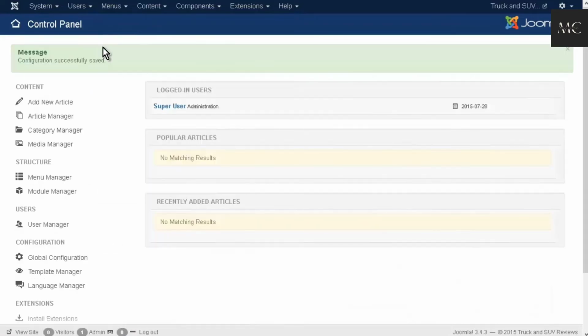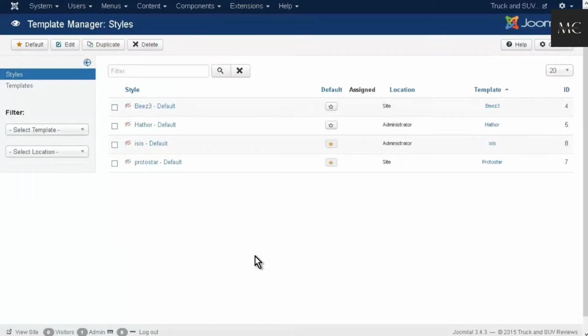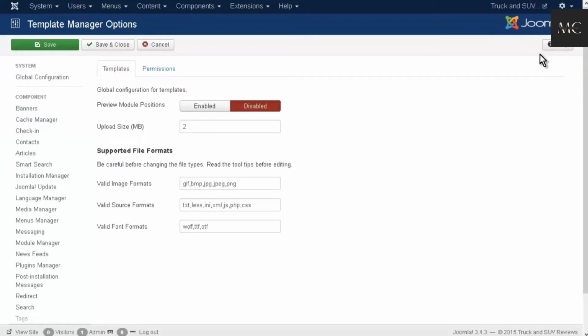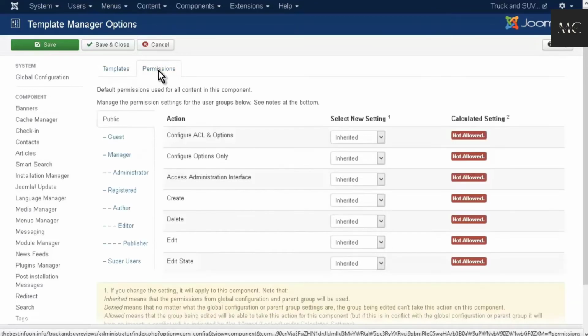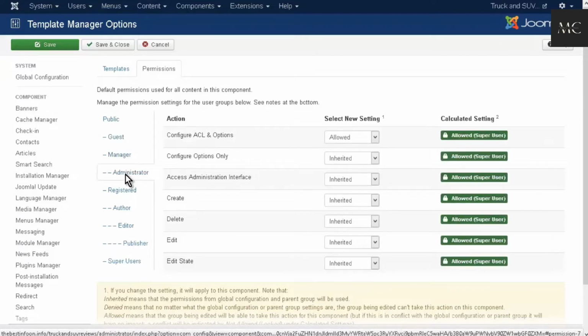Next, let's go into the template manager. Okay, so here are templates. Now, you'll see over on the right here, there's options. So let's go into the template options first. And here we have whether we can preview. So let's enable that. Okay, and then our upload file size in megabytes. Okay, and then our valid font formats. Okay, and then permissions. This is where we can set the permissions for the different user groups again. Now you'll see that a lot of these are inherited from the actual user group. Okay, so guest. And you're probably not going to want to be changing any of these either. Okay, so let's save and close.